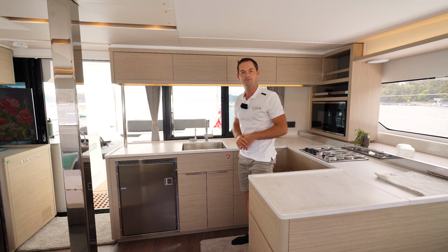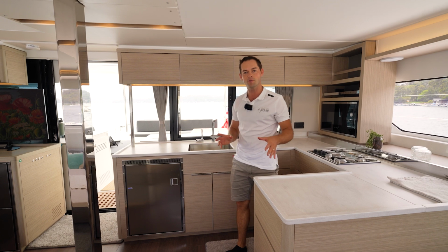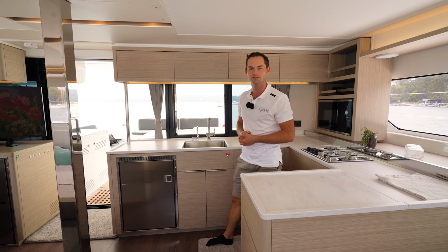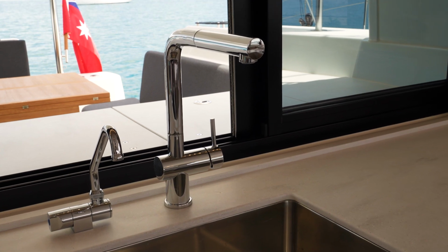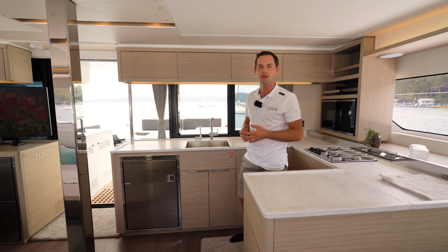From 2024, all Lagoon catamarans come equipped with a standard water filtration system. This is a 2-part system which first shines UV light through the water to sterilize it, and then uses a high micron filter to purify it. So that takes normal water out of your tanks and runs it through the Saloon tap in a drinking condition. This is all aimed at reducing plastic waste and reducing our reliance on plastic bottles when we're cruising.